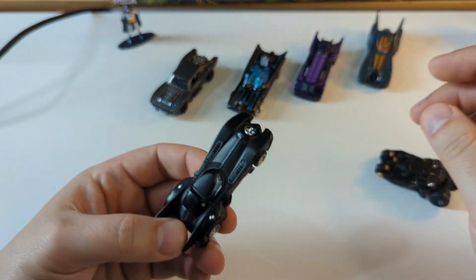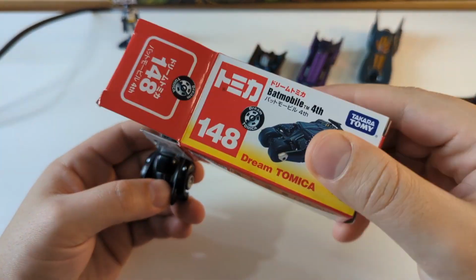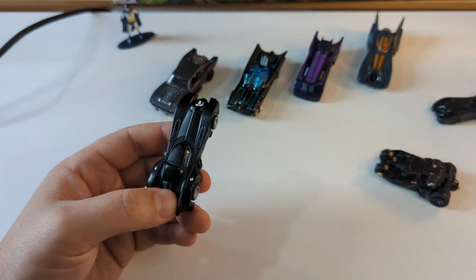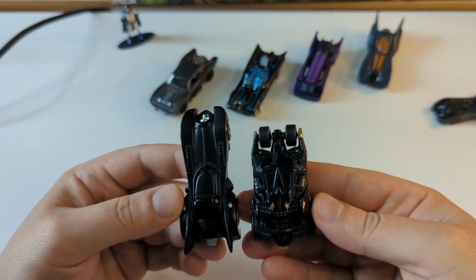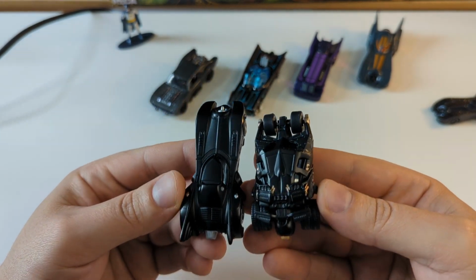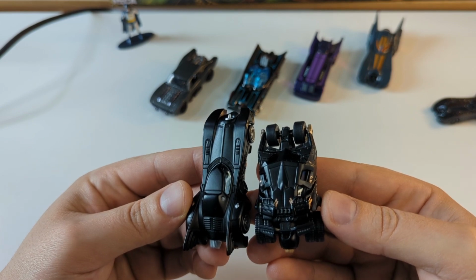I feel like it's a bit too small. I'm not sure what scale this is. Maybe it says somewhere on the box. I have to look. And this one is even smaller. So the Tumbler, which is supposed to be more like a tank, is smaller than the 89 Batmobile.